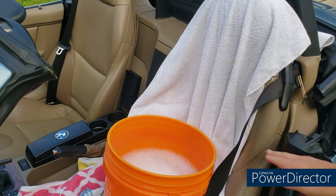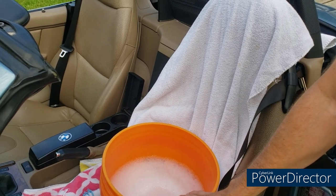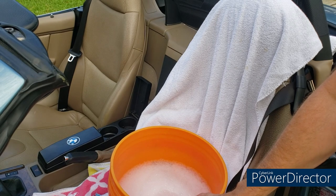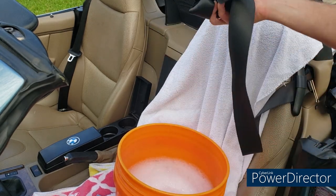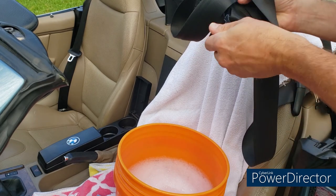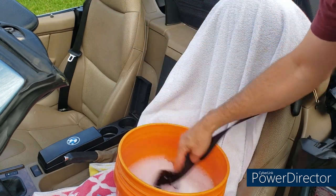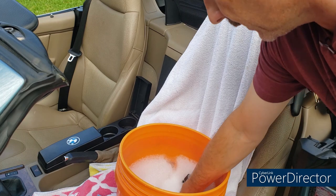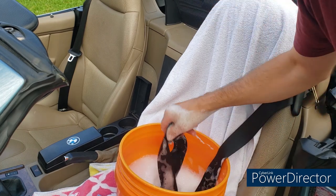Okay, I have my bucket of hot soapy water, and this is just standard hand dishwashing detergent like Dawn. Don't use the stuff for the machines because that is full of bleach. I'm going to go ahead and take the entire belt, and I don't love dipping metal in water, but I will dry this off very thoroughly. I'm just going to dump it in the water, mix it around a little bit. And I sure did make that hot.